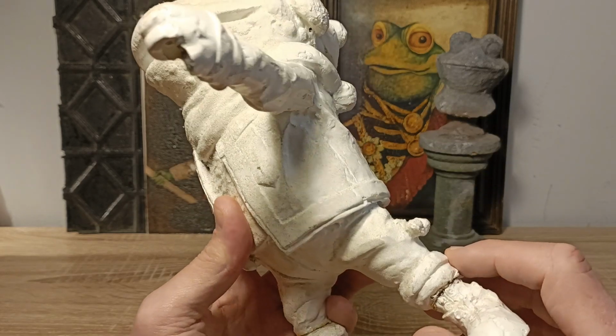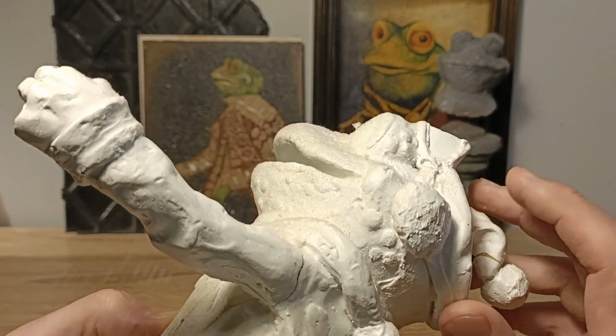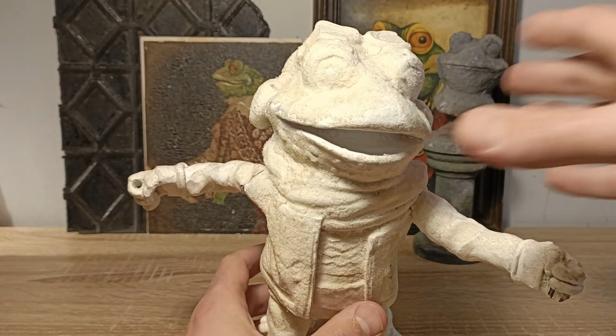But I just love it. It's a lovely pose, and yeah, it's got all the detail with his goggles and his hat and all that. Yeah, I feel very, very lucky to have that.